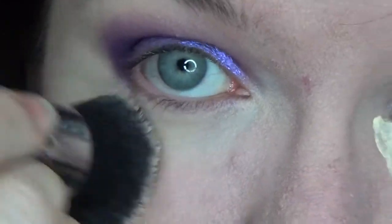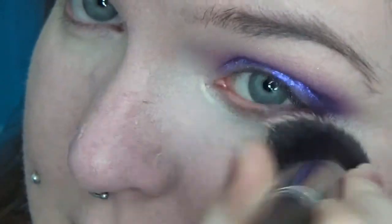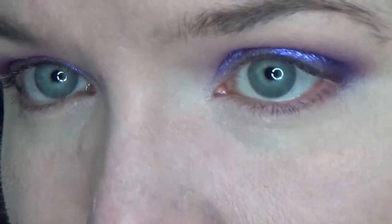Doesn't seem to be the most pigmented of concealers that I've tried, but it's very brightening and it's very smooth. I'm just going to zoom you in a little bit so that you can see some more. So yeah, it looks nice and bright and smooth. Just the same on this side. It is blending out nice and easily. And yeah, I definitely don't think I needed much more of it, do I?